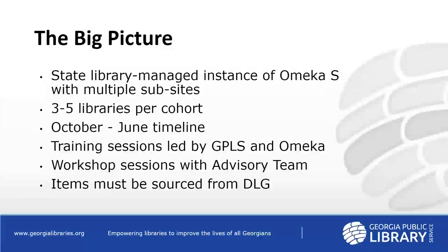When we run a cohort, we try to get 3 to 5 libraries or library systems per cohort, and then our project usually runs October to June. We're a little late this year because again, I came on September 1, and basically this was the first thing I did, get the next cohort ready to go. What we do is we have a series of training. So we essentially support the libraries to have them understand and get them ready to do the metadata creation. What does a digital exhibit mean? How do you craft a narrative for a digital exhibit, as well as some of the technological support? We do workshops. We have an advisory team that helps support the different libraries through this sort of workshop process.